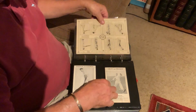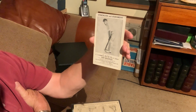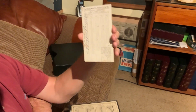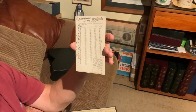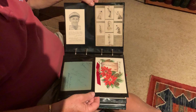This is an interesting card here. Strength and Judgment, Don Bradman, F.J. Palmer again, and it was an insurance card, so it had on the back, if you paid like in a superannuation card, how much a week, that's how much you got. So that's quite a rare card. Probably Don's idea as a stockbroker. Maybe.